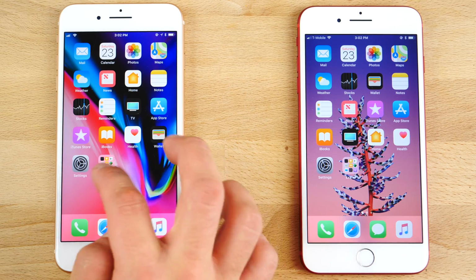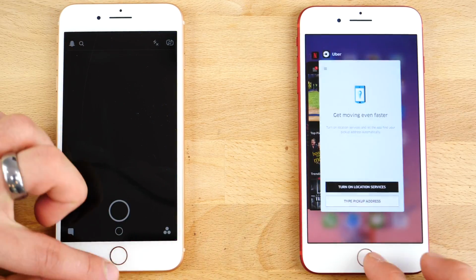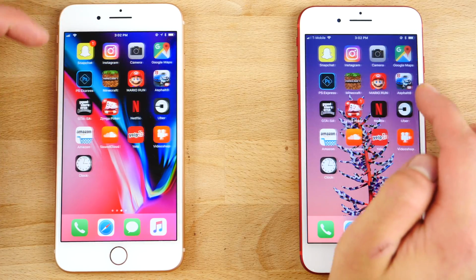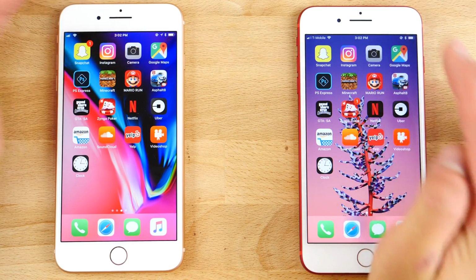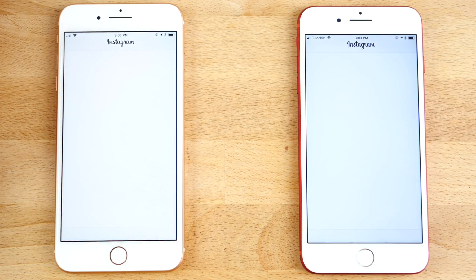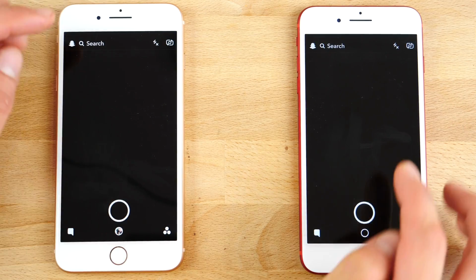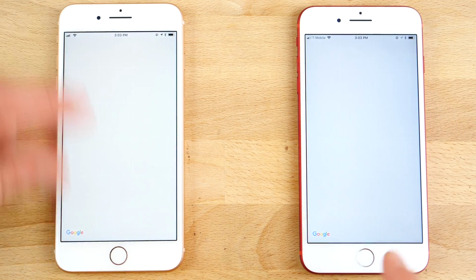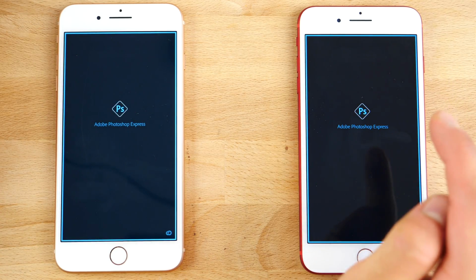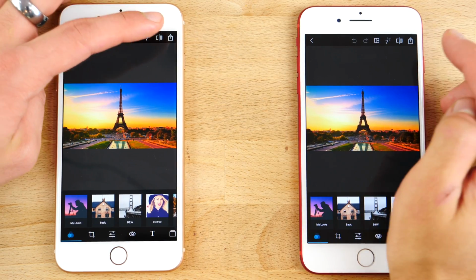Wow. All right, so moving on, let's do some app launching here with the app switchers cleared so we can get a realistic idea of how these apps launch time-wise on both devices. Anyways, let's try over here with the camera. 1, 2, 3. Maybe a little bit faster on the 8 Plus. Instagram, 1, 2. About the same there. Snapchat, 1, 2. Same in Google Maps, 1, 2. Actually loaded a little bit faster on the 8 Plus. Photoshop Express, 1, 2. There's a little delay when I click on them. Look. Okay, this was faster on the 8 Plus.